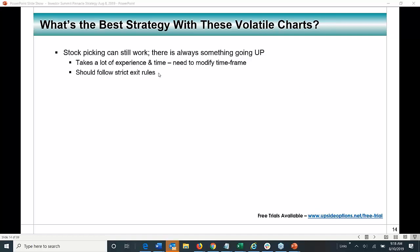You should follow strict exit rules. That's our philosophy. Don't let anything draw down much more than, I mean, absolutely no more than 10%. If you can hold on to 90% of your money and you've got a stock that just tanks on you, then take your 10% loss and move on. You can easily get chopped up in this market.